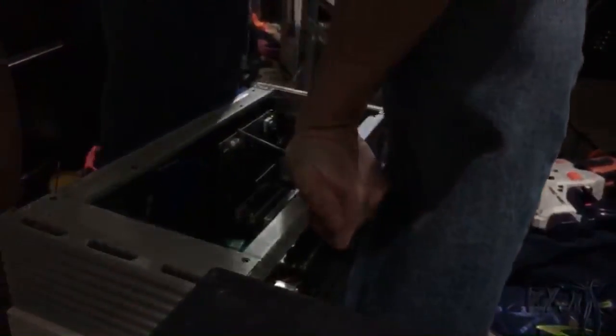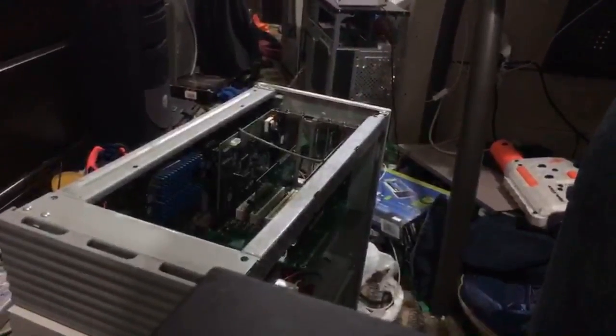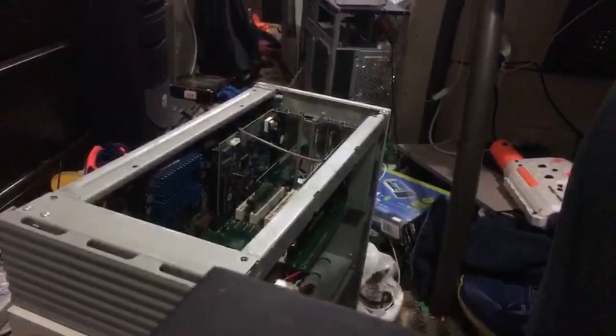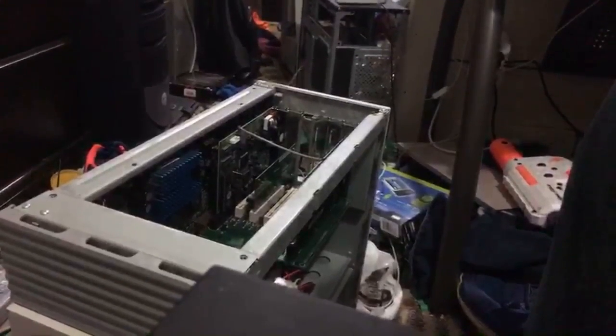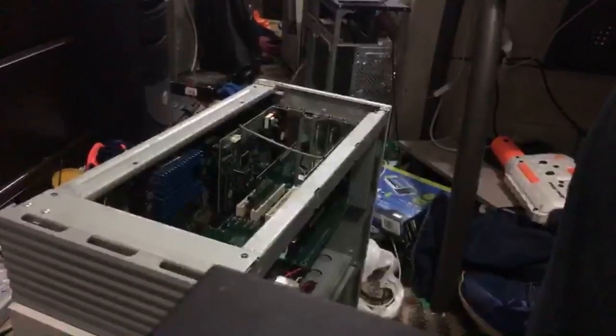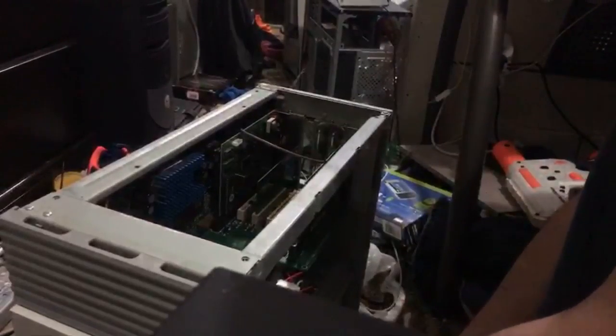Alright, I'm blocking the live stream. Nobody can see what I'm doing. Okay, because you're not even doing anything productive. Oh shit, it's installing these updates faster than I can speak. Oh, it's trying to download them. That's why.